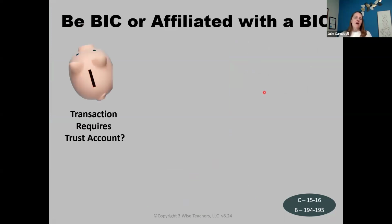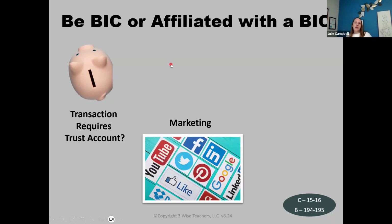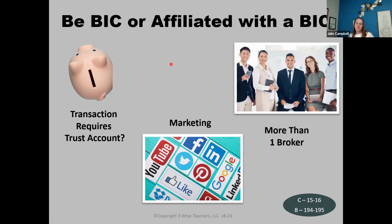The questions are: are you going to have a trust account? If you're going to have a trust account, you either have to be a BIC or get a BIC, hire a BIC. A sole proprietor, if you're going to market or advertise your services in any way, you either need to be a BIC or get a BIC. And then if you're going to bring on more than one broker, more than just yourself, again, you need to be a BIC or get a BIC.